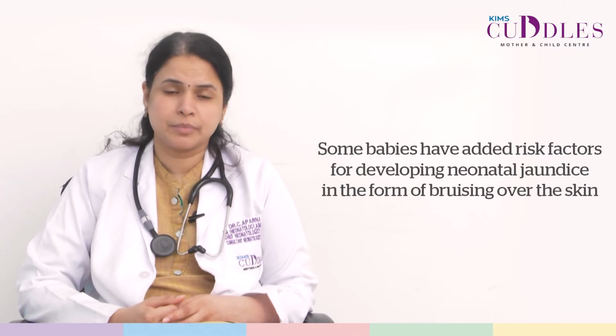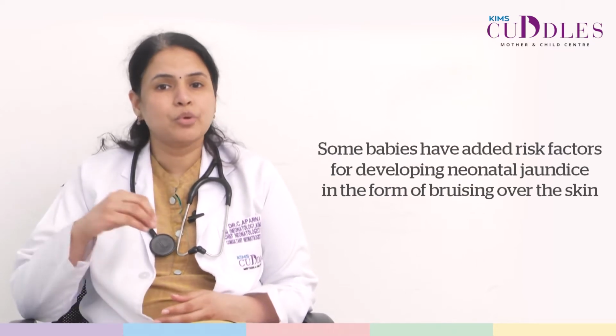You may have wondered, why is jaundice so common in newborn babies unlike adults? There are multiple reasons for this. Newborn babies are generally born with a higher red blood cell volume and load, and when these red blood cells are normally broken down by the body, they tend to have higher levels of bilirubin, which is produced during this process. In addition, some babies may have added risk factors for developing neonatal jaundice in the form of bruising over the skin. There may be swelling in the scalp because of the process of birth, which is called a hematoma, which is formed during the normal delivery or sometimes post a cesarean section also.